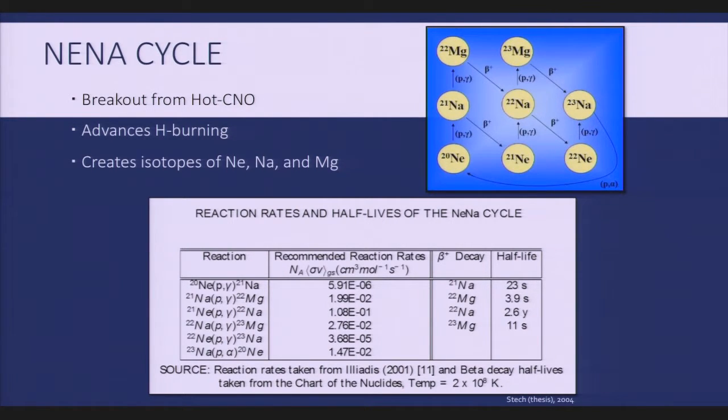when you have neon, sodium, and magnesium in your star, you can capture protons and move along this network here until you get to sodium-23, which then kicks out an alpha and gets you back to neon-20. This continues to advance hydrogen burning, but is not a significant source of energy for the star at all, because it takes more energy to fuse these together than would be worth it for the star to get out. However, this is the process by which we see the nucleosynthesis of neon, sodium, and magnesium, so neon signs of Las Vegas can thank this cycle.